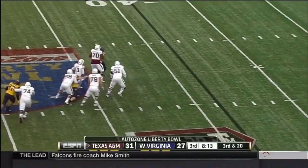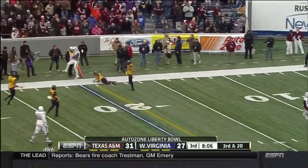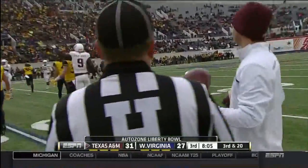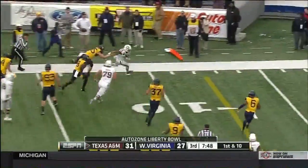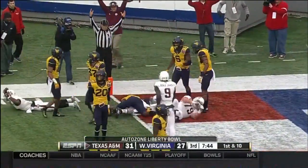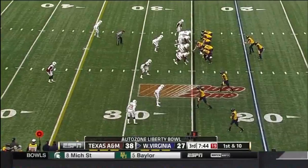3rd down and 20. Allen sidesteps a tackle, throwing on the run, has a man caught at the 18-yard line. A pretty pass and catch for the first down. A lot of young receivers that are going to be big-time receivers in a couple years. Williams bouncing to the outside, gets free, and gets to the end zone. What a run for Trey Williams. Touchdown, Aggies.